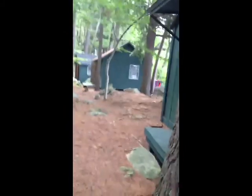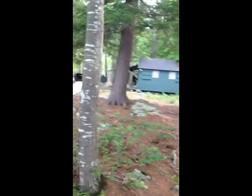Okay. So, lodge. Boathouse. Here, bigger lodge. Back there is the neighbors. That is the main cabin. That is the lodge. There's the bathhouse. Okay, there's Duck Rock. That's Duck Rock.